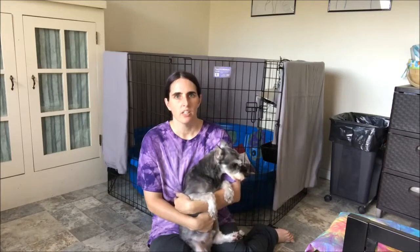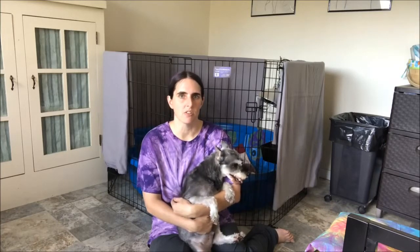If you live in a smaller space or apartment where an X-pen just won't fit, it's very important to use a leash to tether the puppy to you so that they cannot wander away. Or at the very least, use X-pens in the room where you are so that you can closely monitor the puppy and their behavior and catch any accidents before or as they are happening.